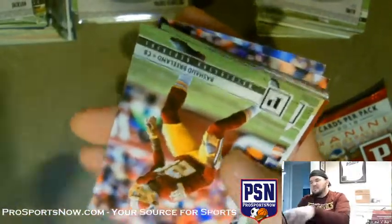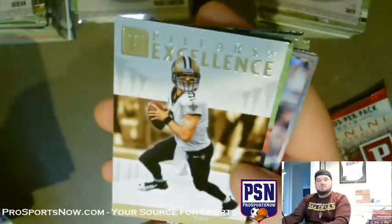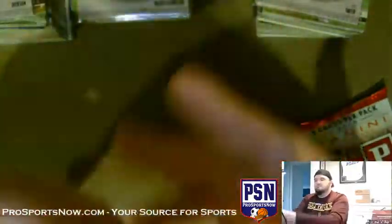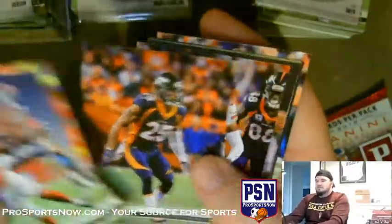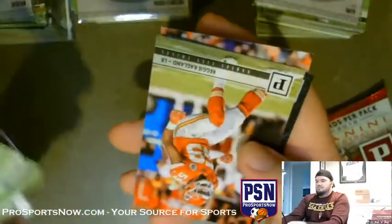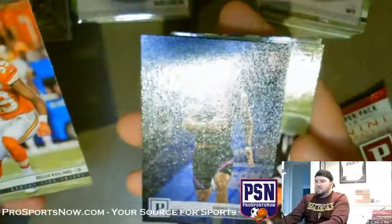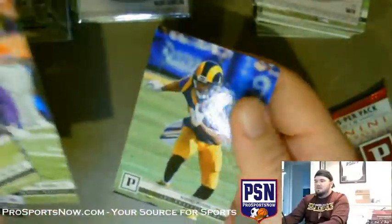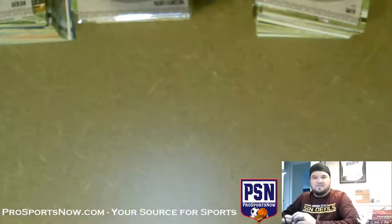Curious to see what happens with that whole situation. Haven't heard much. My gut tells me I don't think we're going to see a suspension for him. Sounds like there's just not enough evidence. Cobbs Jr. for the Redskins, rookie. And last one, Robert Woods. All right, moving on to our game used pack for this one.